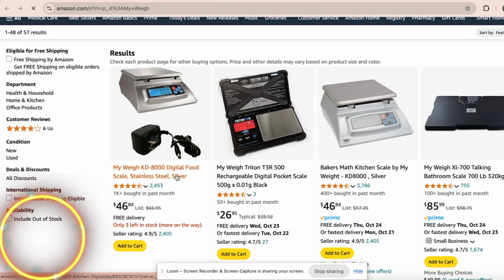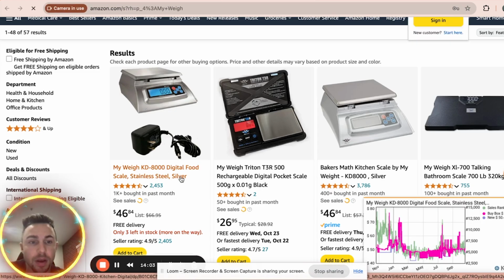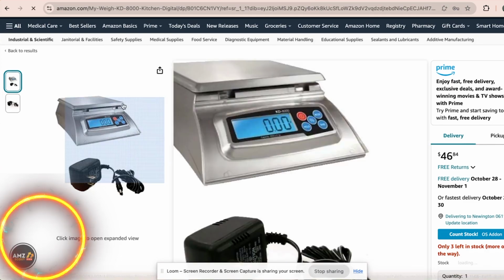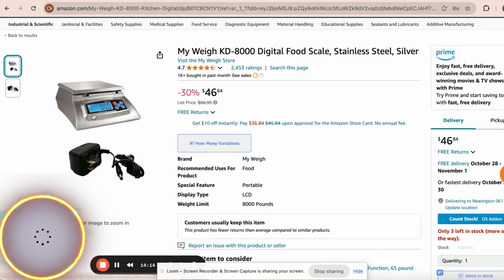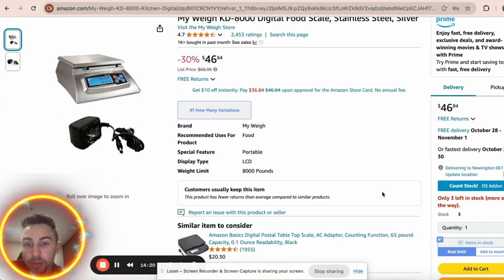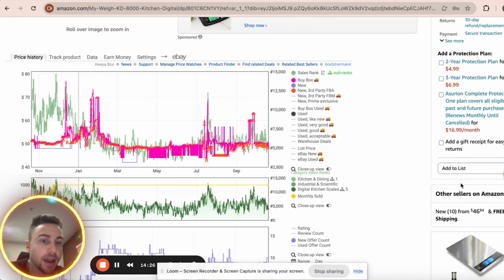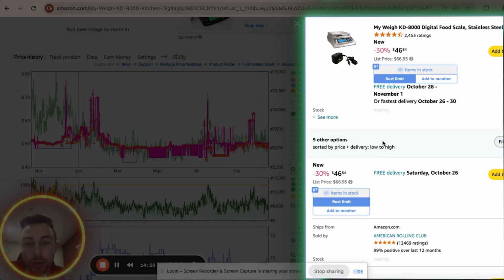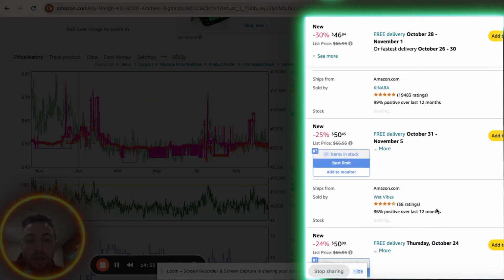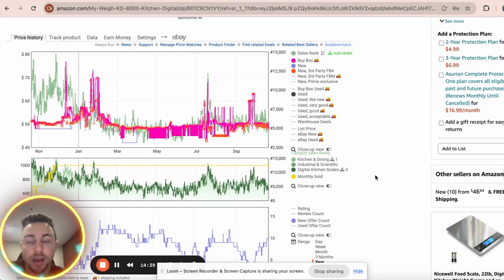So we have a digital scale here, and let's see from a seasonality standpoint what we can find. This actual listing right here is not well optimized, meaning that there is no imagery or very lacking imagery. There's no bullet points. There's really not a whole lot of information to help the customer make an informed purchase. And we do see that there's a reasonable amount of Amazon sellers selling the product, meaning there's not too many. So this is a potential product that we can sell and compete directly with these other sellers on.